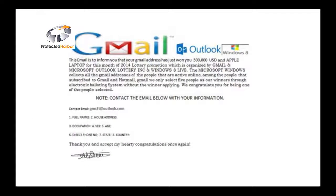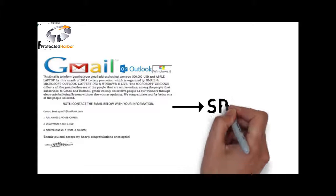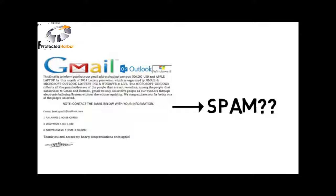How to determine whether an email is fraud or not. Here's an example of this. Now let me show you some ways to determine whether the email is legit or not. First of all, if the email doesn't have a proper subject or has a fishy subject, it is definitely fraud.